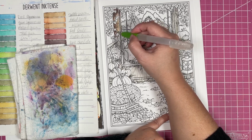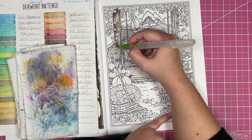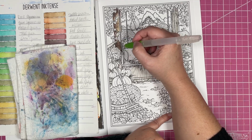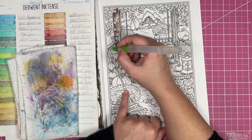Instagram, and yeah, I've been having a nice time coloring lately, just kind of chilling out and listening to podcasts, and not really overly concerned about much these past few days, and it's been really lovely.